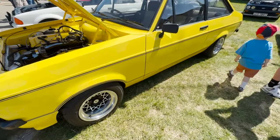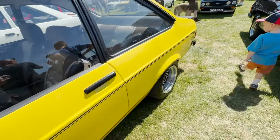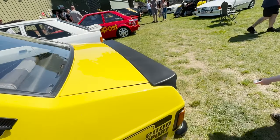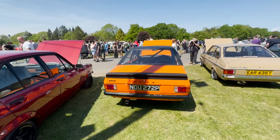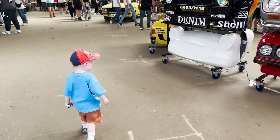That is cool. Love the big alloy wheels on it. Sadly, that was my day. It sounds like huge fun. I know there is only one of these, but would you look the other way if I just took it up the road?